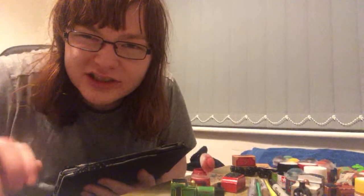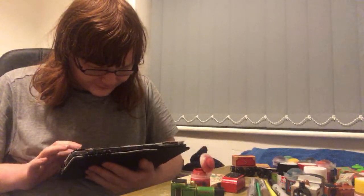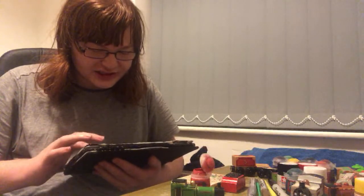I thought Abigail was going to be navy blue. No, she's going to be red, like the model in the box in the image. So, I'm going to be making Jennings blue.